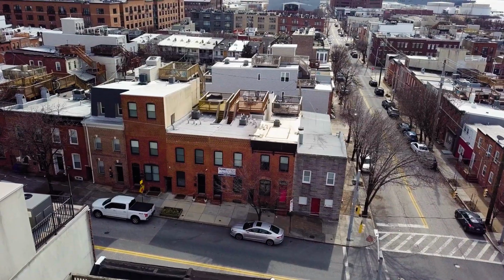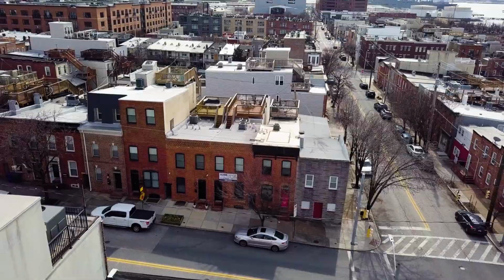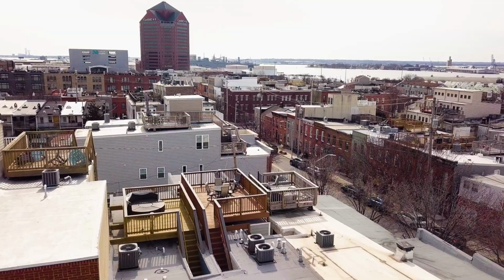If you're interested in one of the best blocks in Canton from one of the best builders, with 2-car parking, 5-bed, 4-bath, 1,900 square feet, contact me, Andrew Undum, or anyone at the Schur Group of Berkshire Hathaway Home Services, and we look forward to showing you more inside.